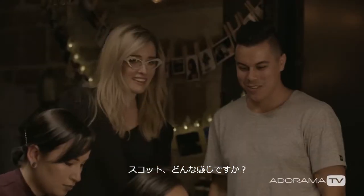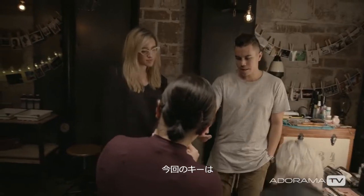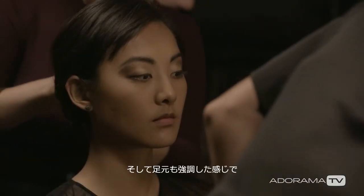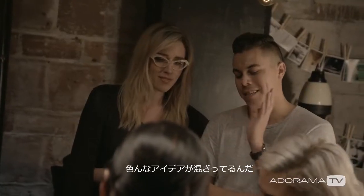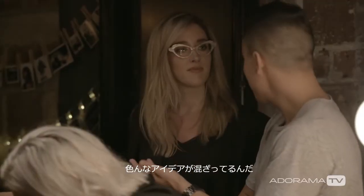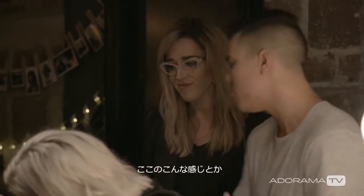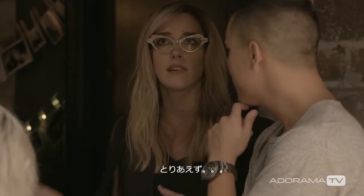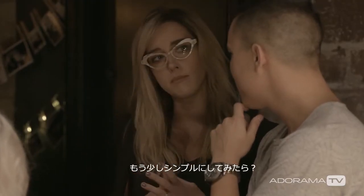How's everything going down there? Great. What I wanted to do was match the eyeshadow with a bit of the color from the dress, and then go with a strong, prominent brow. So I had the crazy idea of throwing freckles on her to match with the sequin of the dress. How do you feel about that? I would tend to lean to the more minimal side.